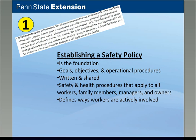And this, though lacking in many places, is really the foundation that everything else is built on, because it's taking the time within management, but also including workers at all levels, to decide what part safety should play within the company, and how you are going to get there. Whose responsibility are the different things going to be?